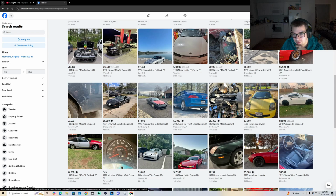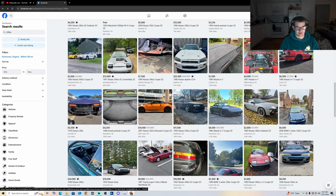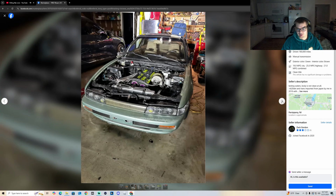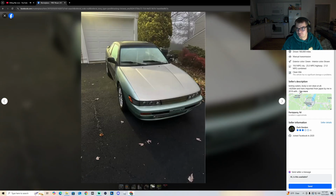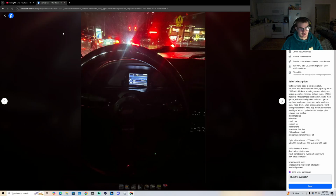The problem with the 240s is that a lot of people bought them as beginner drift cars when they were cheap. You could find them for like $1,500, $2,000 on some grandma's lawn. And now finding one that isn't completely destroyed is honestly a miracle if you can find one.